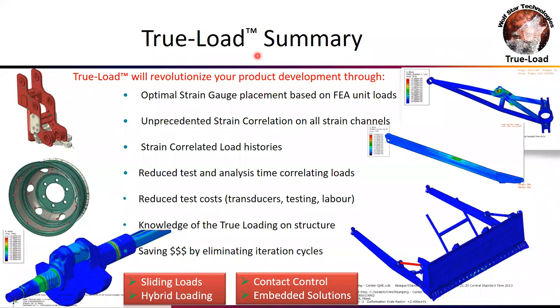But even better is that now that you're getting strain correlated load histories, your engineers are going to have the knowledge to do the design iterations on their structures, and then you end up eliminating whole iteration cycles because the engineers are making better design decisions on the parts because they fully understand the loading.